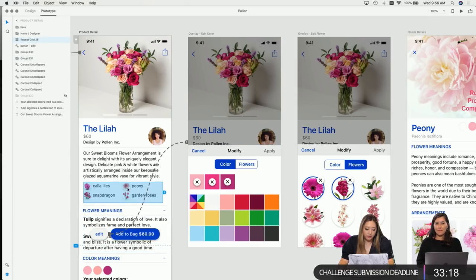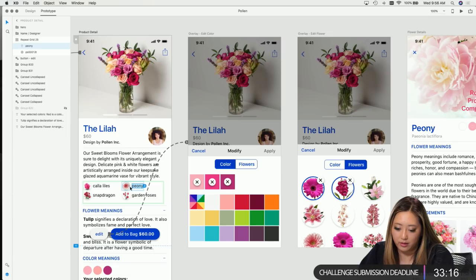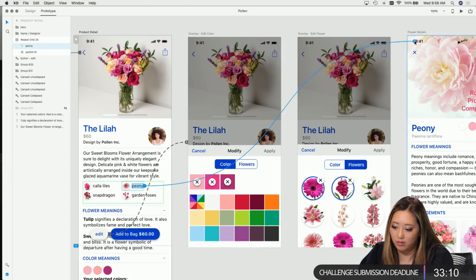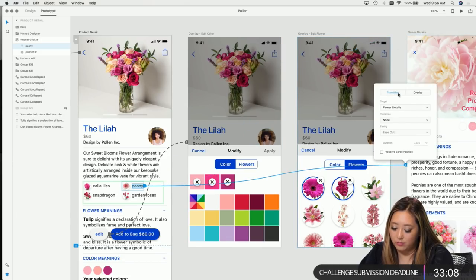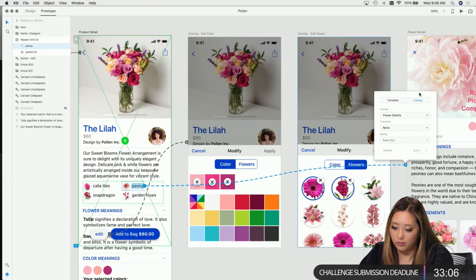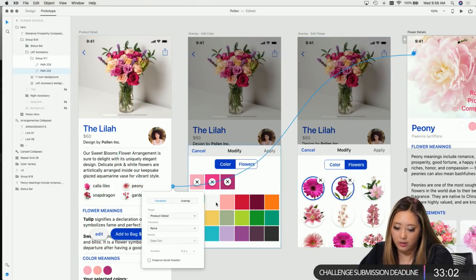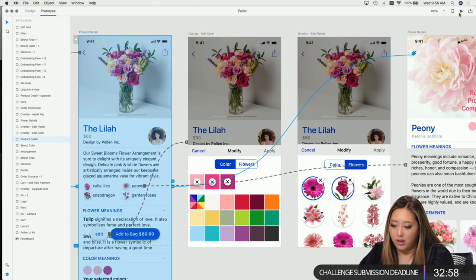So for this, I'm just going to pick the peony one. Do an overlay, press the X, go back, and then test it out.